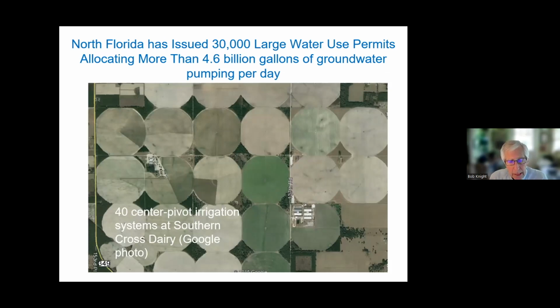40 center pivot irrigation systems. It's called the Southern Cross Dairy now. It used to be Swanee Farms. These buildings down in the lower right-hand corner, those are barns for cows, about 1,000 cows per barn. So there's a little bit of water being used here and a little bit of pollution being produced. And this is just typical of what we've done.